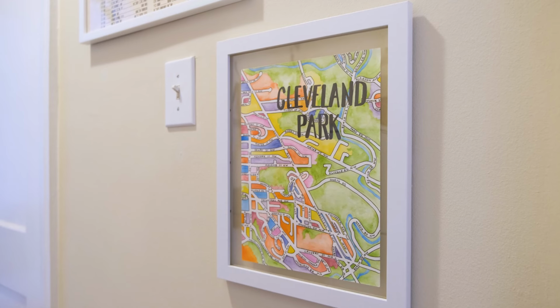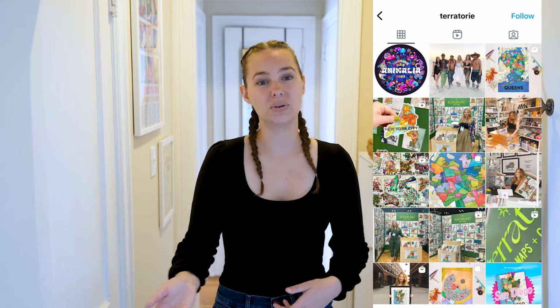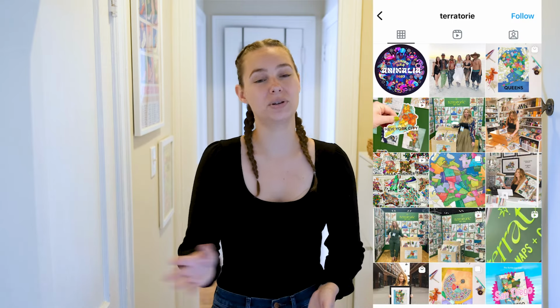And this print was a gift from my friend Katie for Christmas. She emulated a style of a local DC artist who does prints like this for neighborhoods around the city, and this is one of the first neighborhoods that I ever lived in this city, so it's really nostalgic to me and was a very, very thoughtful gift.